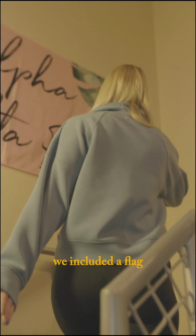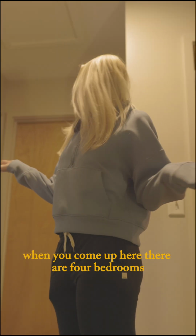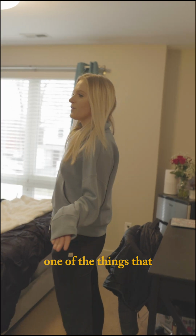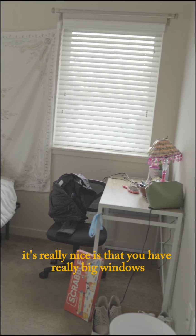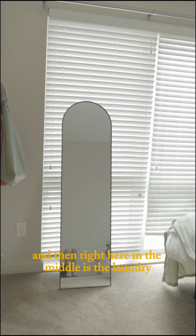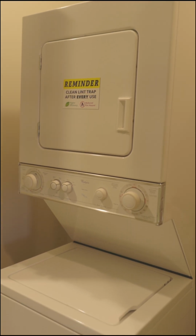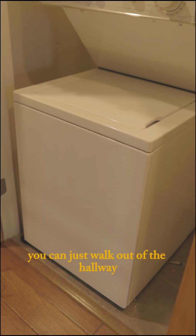Right up here, we included a flag. When you come up here, there are four bedrooms, two and two, and then there's a bathroom right next to them. Here is one of the bedrooms. One of the things that we personally think is really nice is that you have really big windows, so you can get a lot of natural light in your room. Right here in the middle is the laundry, so that's really nice. You don't have to lug your laundry bin downstairs every time. You can just walk out into the hallway and it's right there.